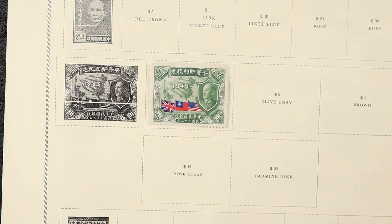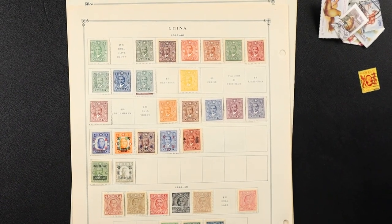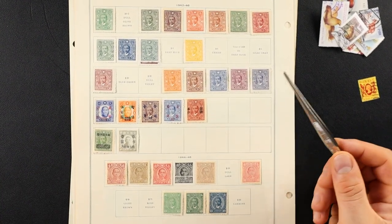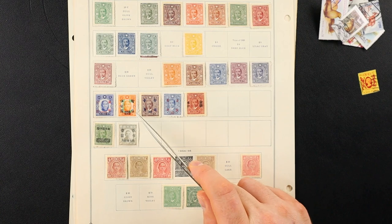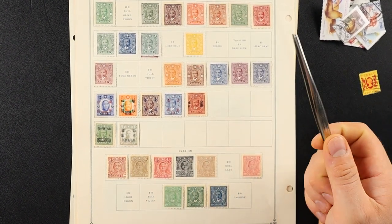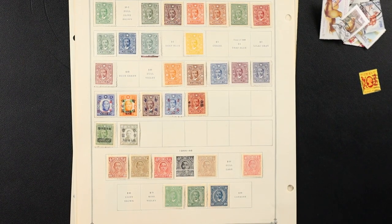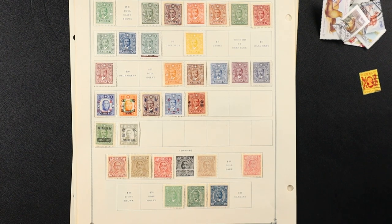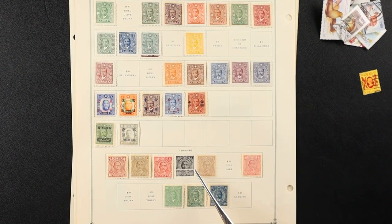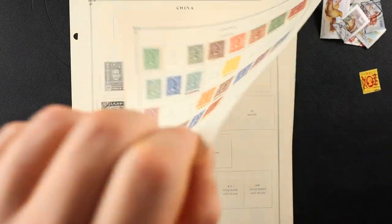Okay. Ooh, there's actually quite a bit on this one. This one has two different overprints, black, or a surcharge, and probably an overprint, green and black. This is actually fairly complete. This is cool. I mean, definitely missing some, but not bad. 42-46, 44-46. That's a nice page right there.